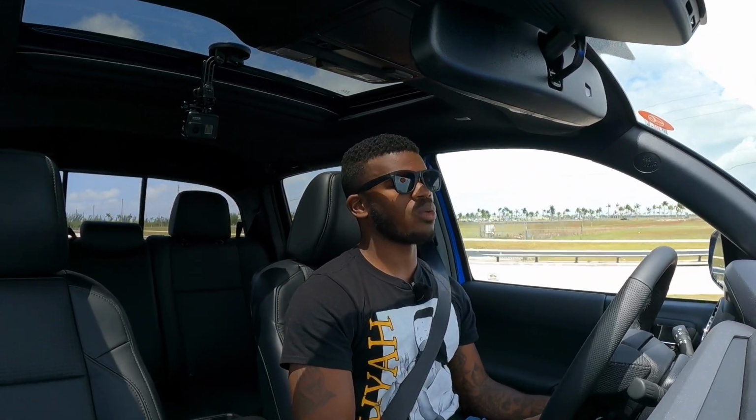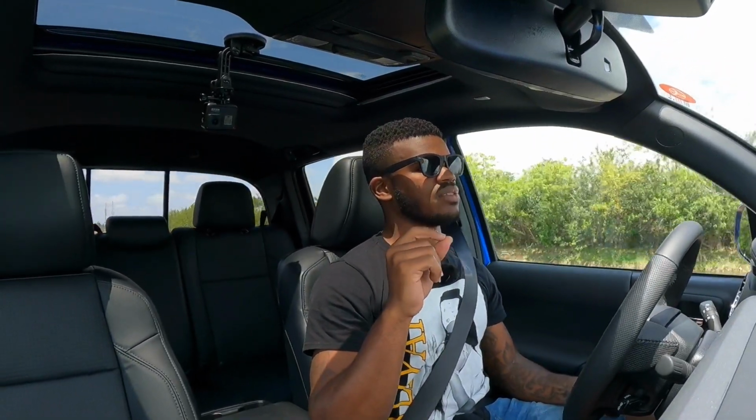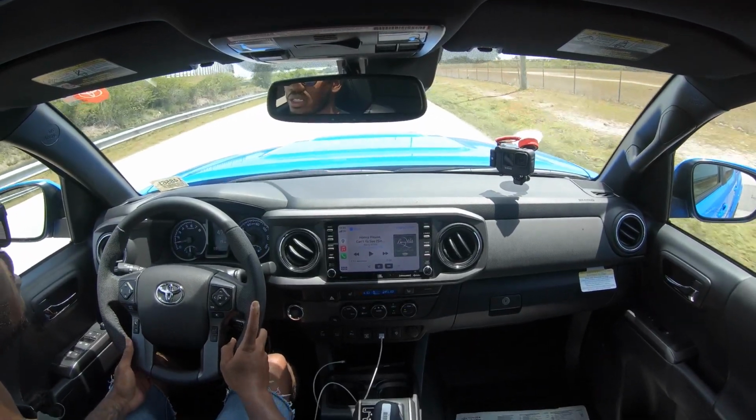And the on-road ride quality here in the Tacoma is very good, very quiet. Like I mentioned, this truck offers 9.4 inches of ground clearance, so pretty decent ground clearance here.